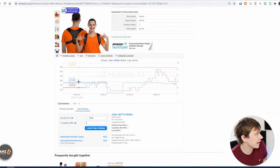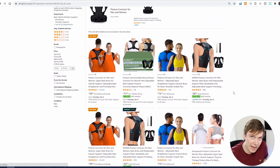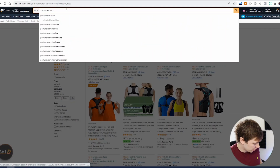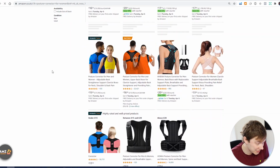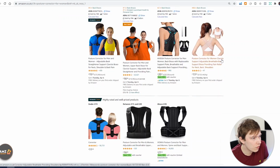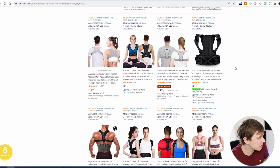So what we could say is, okay, let's have a look at amazon.co.uk for posture corrector. Are any of these aimed specifically at women? From what I can see here, there aren't many. We could even change it to posture corrector for women, press enter, and see if there are any that are specifically being targeted at women. You can see here, this is men and women, this is men and women, this is men and women. We've got one for women here, but the design doesn't look that appealing, to be honest. Let's carry on looking. Women, men, etc.